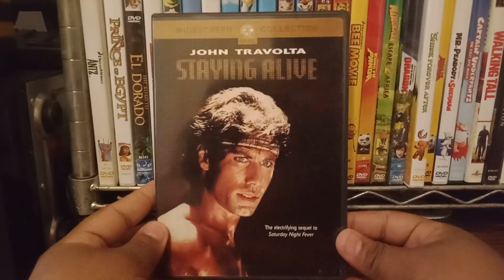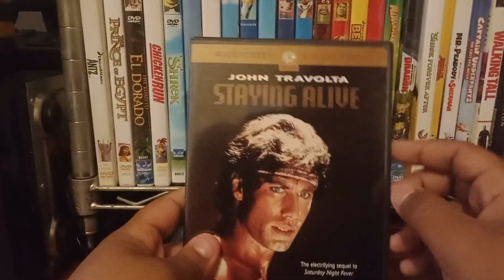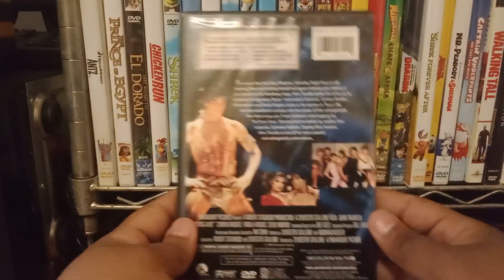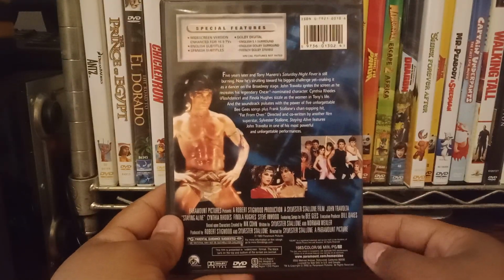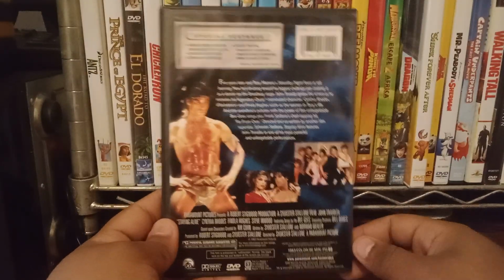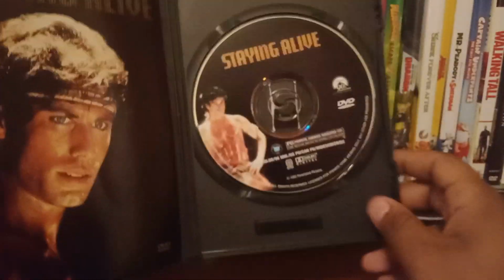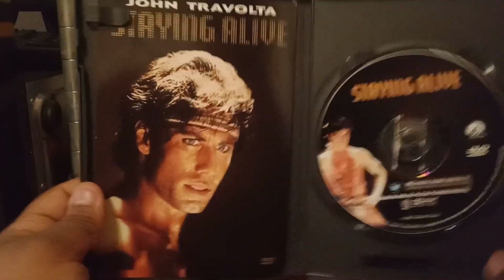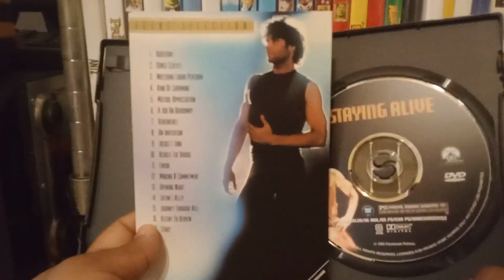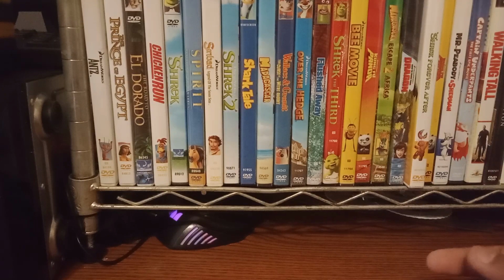Here we got Staying Alive, the sequel to Saturday Night Fever, starring John Travolta. I like the use of the bronze in terms of the header and the title. It definitely fits. I mean, the movie's terrible, but I just found it and I'm like, yeah, what the hell? I might as well have it. I'll get Saturday Night Fever when I get the chance. Pretty basic release. Paramount definitely has the definition of basic as hell releases, but hey, anamorphic, you can't go wrong with that.